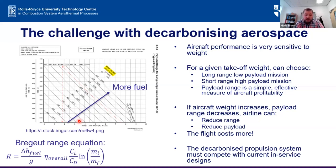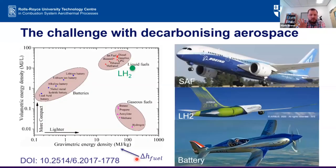anyone who's done a degree in aeronautics will know the Breguet range equation. It's a very basic way to parameterize how payload and range are traded off against other aircraft parameters. If we assume the aircraft doesn't change and we just change the fuel out to take the carbon out of that fuel we're burning, we can simplify this to say our range is just proportional to this fuel property. And what delta H is, it's the amount of energy you release into the gas stream when you burn the fuel. It's very simple. We can then start looking at different fuels.